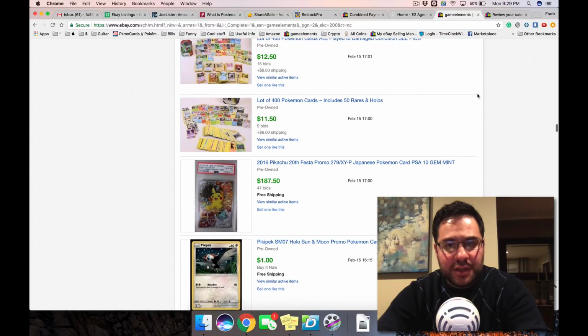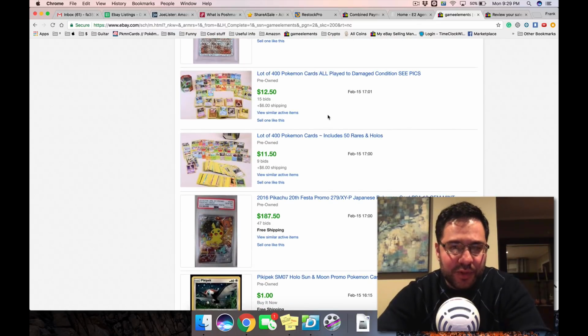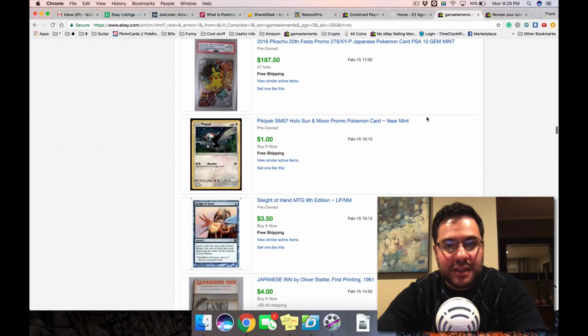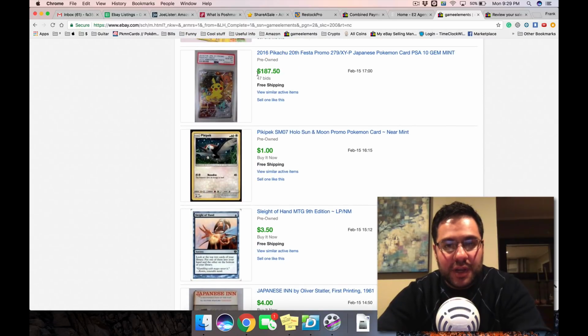Again, a couple cards here sold. These lots aren't doing as well as I anticipated, so what might happen is I might put a flat $20 price on them and list a whole bunch, and try to do unique titles for each one so that I don't get duplicate listing issues. This was a card that I had a long time. I spent about $160 on it, so I'm glad to just get my money back.